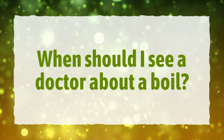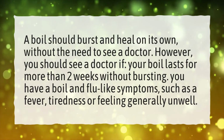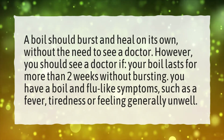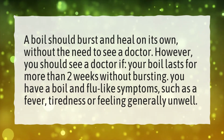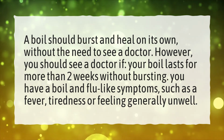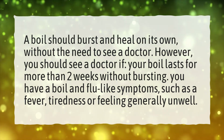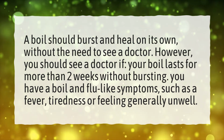When should I see a doctor about a boil? A boil should burst and heal on its own, without the need to see a doctor. However, you should see a doctor if your boil lasts for more than 2 weeks without bursting. You have a boil and flu-like symptoms, such as a fever, tiredness or feeling generally unwell.